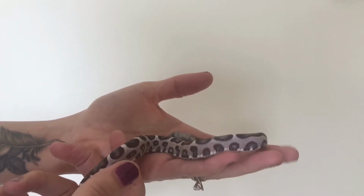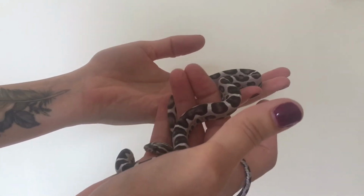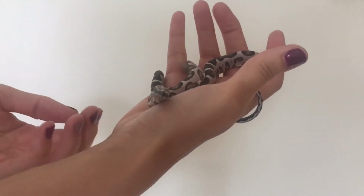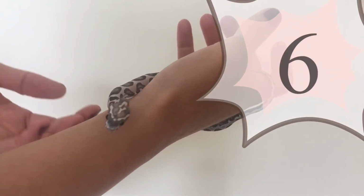And so corn snakes don't have that because they're not up in the trees, they've not got to catch their prey from the sky, and therefore they're just generally more handleable and more docile. In at number 6, they are really inquisitive.